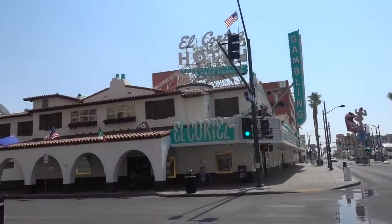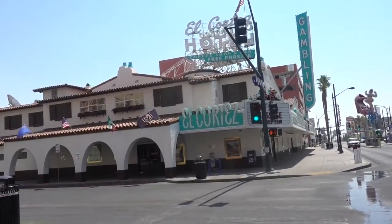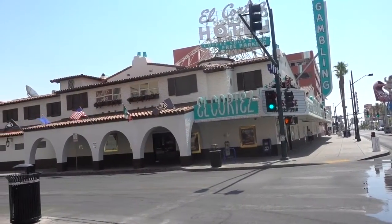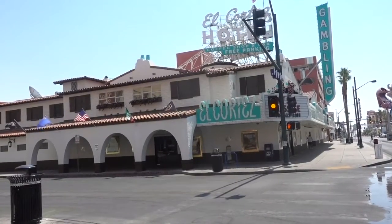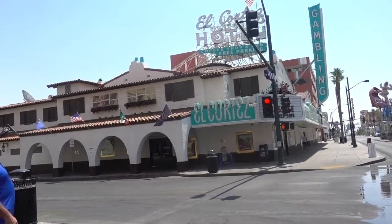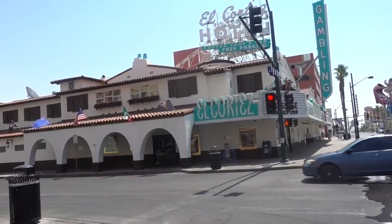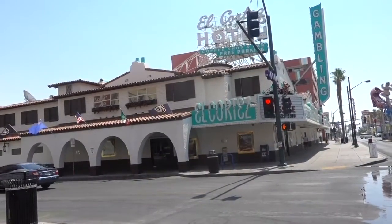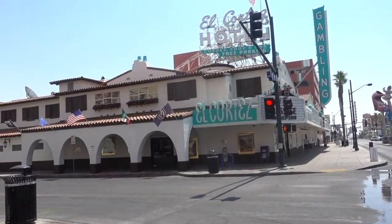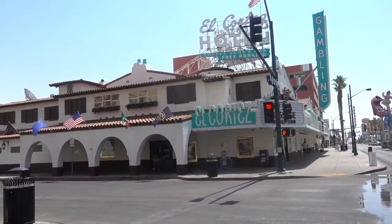The El Cortez has had a history of interesting ownership. A number of gangsters, including Bugsy Siegel, were one-time owners. And a very famous name in Las Vegas history, Jackie Gaughan, owned the El Cortez and lived at the site for many, many years. The current owners of the El Cortez are Ike Gaming, and they have made some improvements, I'm told, but I can't pinpoint exactly which ones.